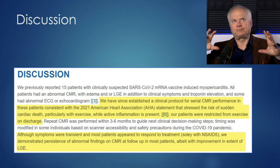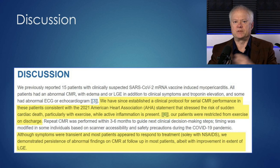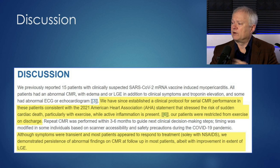I think they had 30 some patients show up after they excluded people who didn't get one or both of the CMRs. They ended up with 15 patients, I believe, 16 total, but 15 made it through to the end. So they had previously reported 15 patients with clinically suspected SARS-CoV-2 mRNA vaccine-induced myopericarditis.